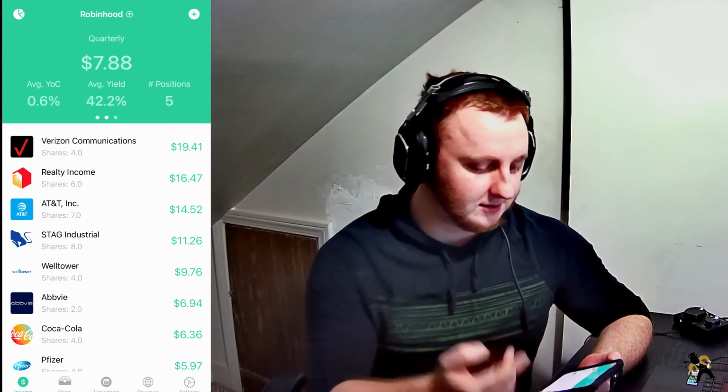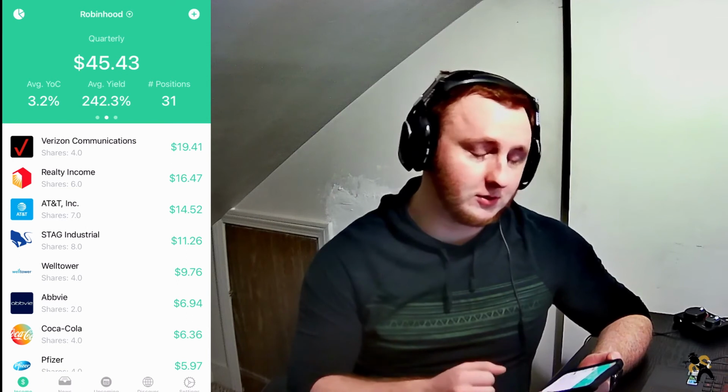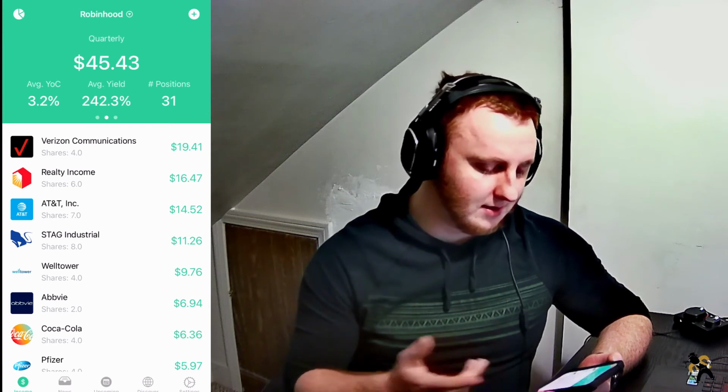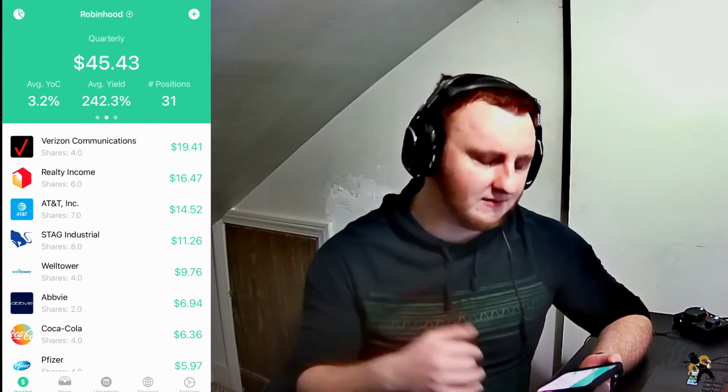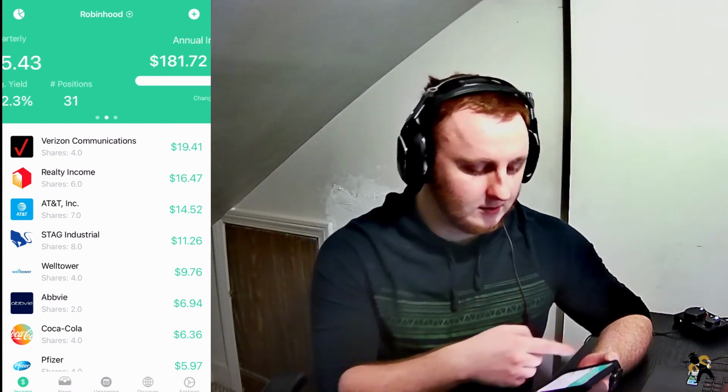And then if we scroll across here, you can see how much I earn quarterly. My average yield on cost, which you will notice is that 3.2%. Average yield, there's a bug in the app right now, so it's currently telling me I am actually yielding some insane value, but don't worry about that one. You can also see the number of positions I own, which is currently 31. You can flip over one more time.